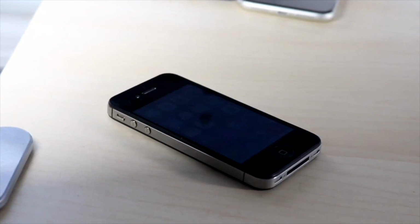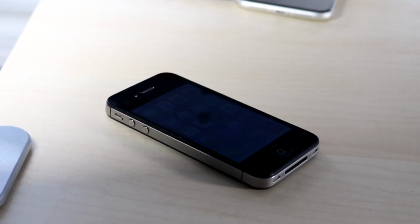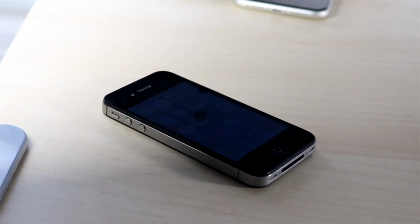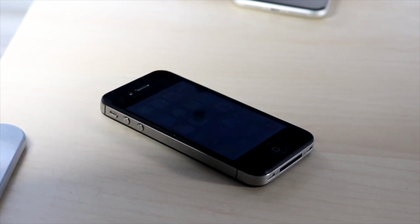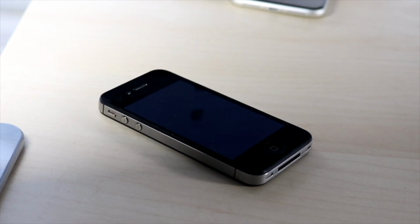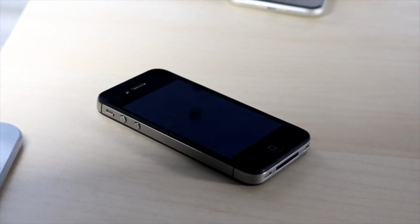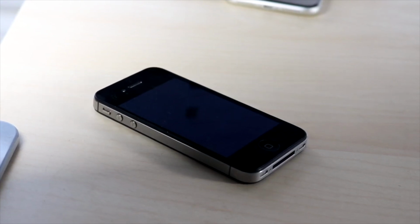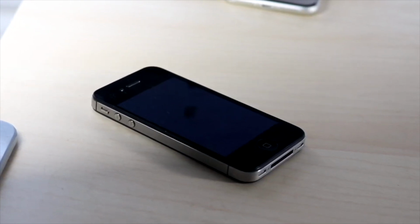It is an IPS panel, which is really nice, with 330 pixels per inch, and that 640 by 960 resolution is pretty much the same that we had on the iPhone SE and different things like that. Obviously that one is a little bit higher, but the 330 pixels per inch is pretty much the same PPI that we have on the iPhone 11 currently, which is pretty crazy. Looking at the front, it looks kind of the same as the 3GS, but the biggest thing this thing brought was that front-facing camera.